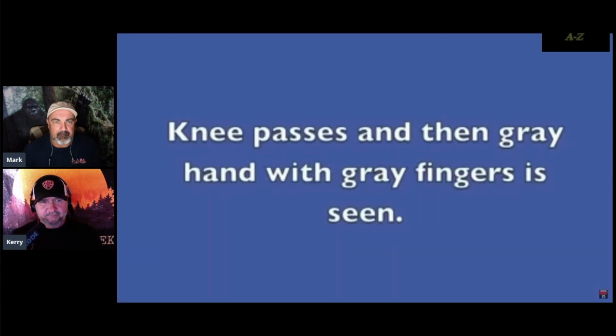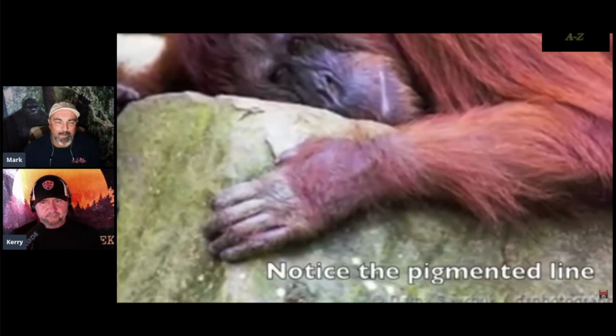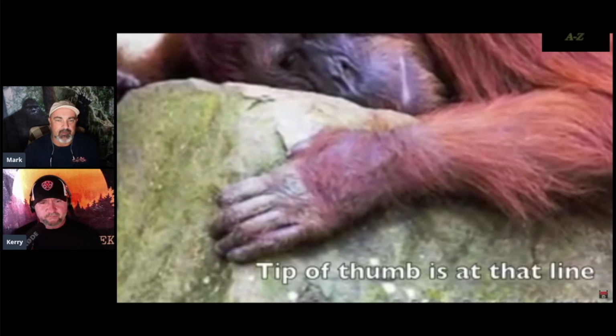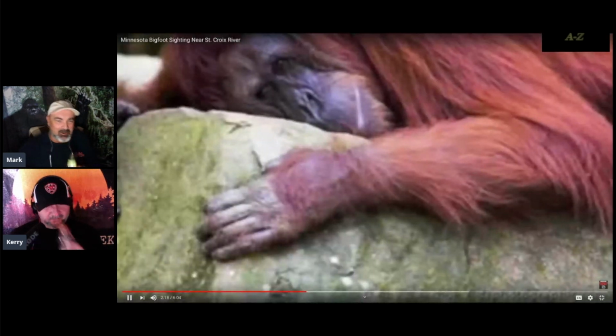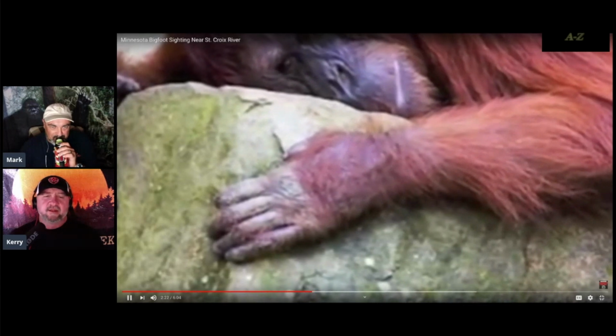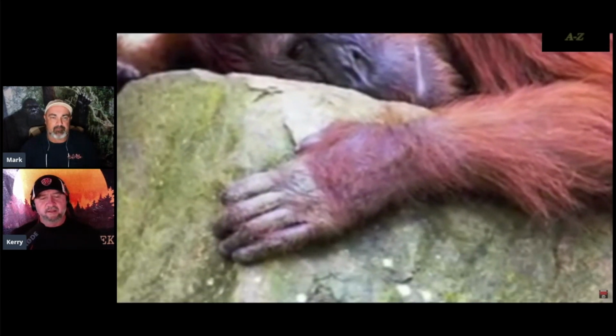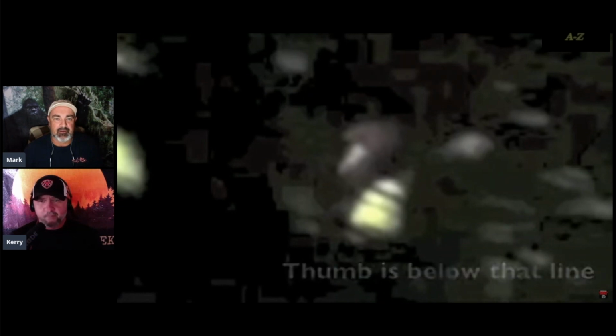Good. Now, as the knee passes at the very beginning, you see the gray hand. Now, if you look at an orangutan, you'll see that pigmented line about halfway through it. That's very similar. Yeah, because Bigfoot are orangutans. You kind of see that right there. You see the thumb kind of comes right up to that, and the thumb kind of matches the pigmented line. Now, watch. You'll see the same thing in a couple frames. This has happened in nature before.